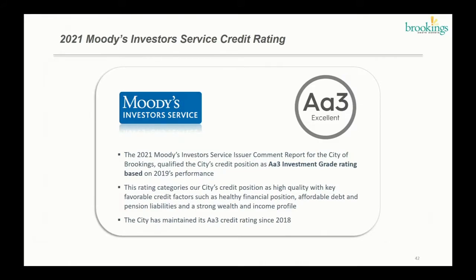And lastly, I'd like to share the good news that our city has been awarded an AA3 or investment grade rating by the Moody's Investor Service in 2021. This categorizes our credit position as high quality with key favorable credit factors such as healthy financial position, affordable debt, and pension and other liabilities. I believe that the city has maintained this credit for longer than the last 3 years.